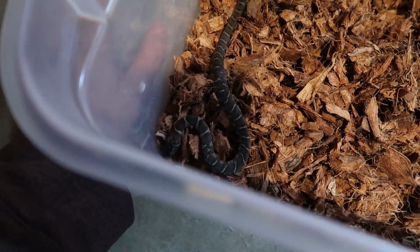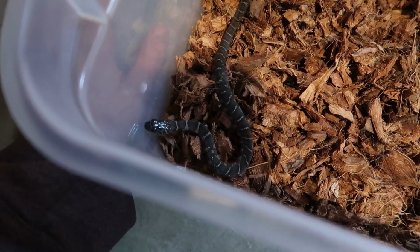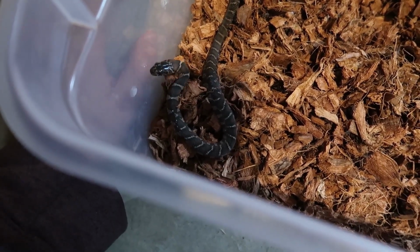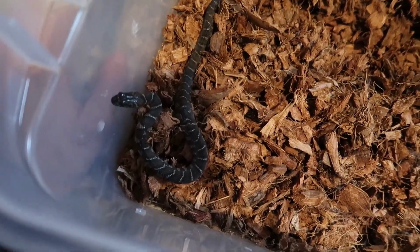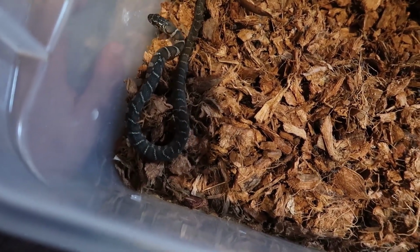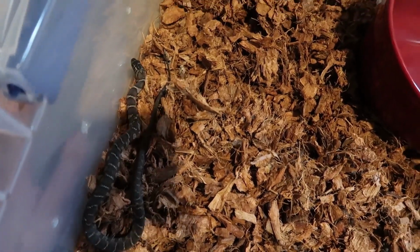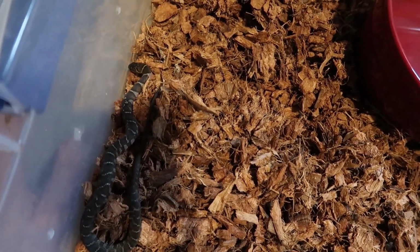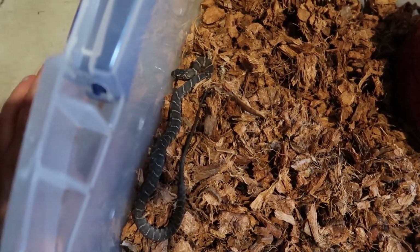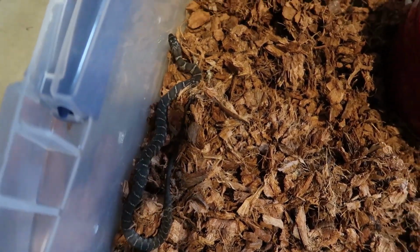This guy is empty, without food in his belly. They do look a lot bigger when they do have food in their belly. But he actually was in shed and didn't eat for me this week. He just shed out, so hopefully we'll be getting him on some more food here soon. But these guys, again, will eat live fish. They'll catch it themselves, or you can feed them with tongs. They'll eat fish fillets, same thing. You can feed them with tongs or set it on a plate overnight.